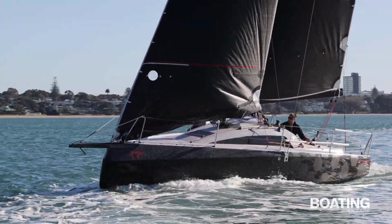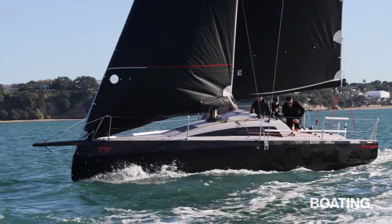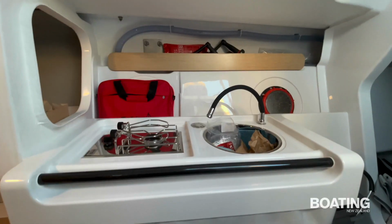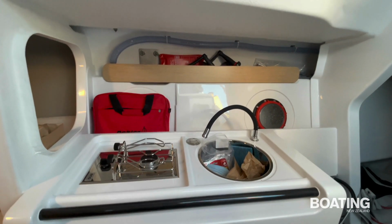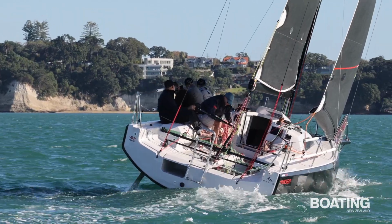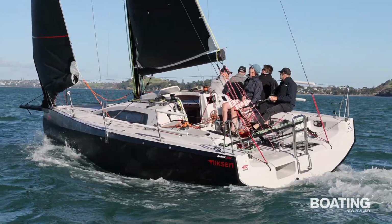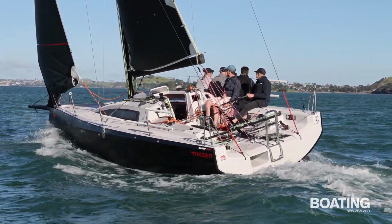Without having to worry about the boat. It's very well built, and yet it looks after you. So you can get a warm, dry bunk, you can cook a hot meal, and you can push it. So that's what it's about. It's about you being able to drive the boat, and yet the boat will look after you.